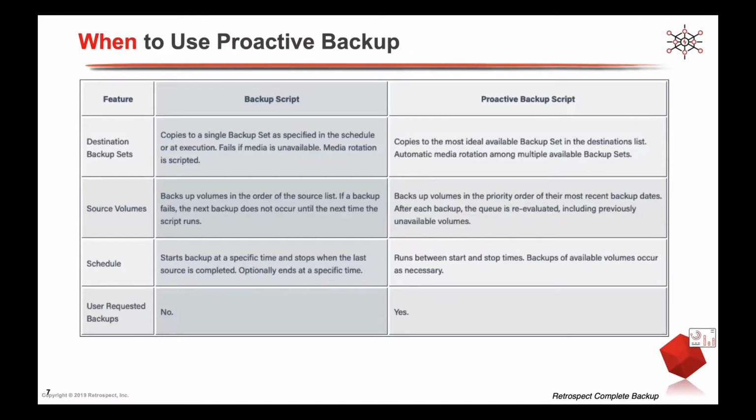So when to use proactive backup? A regular backup script is great if you have a server sitting there, Exchange, SQL, your main boxes, or a desktop that's going to be connected to that network. Yes, we can technically set them up with a proactive script, but we know they're going to be there all night. Nobody's going to be on them, and we have access to them. Then just set up a general backup script. It makes it very easy to just target them, grab them, and back them up within a window, so that during the main processing hours, you don't even need to deal with them.